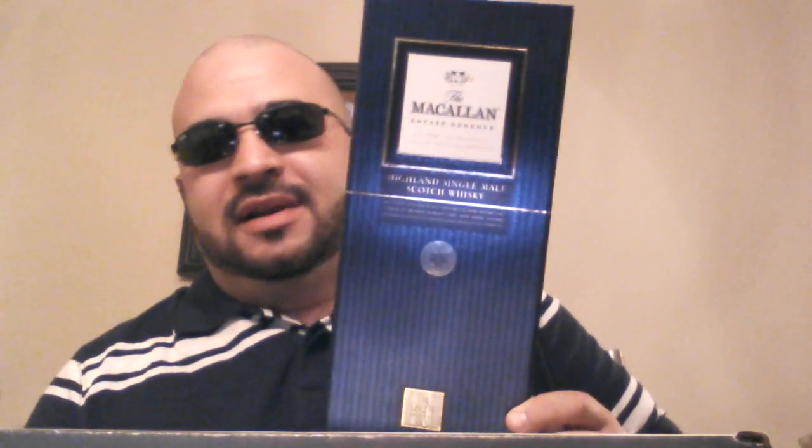So since it was my first time on that one, I found this Macallan. This is the State Reserve. You don't normally find this anywhere. I mean, it's duty free. It's a nice little cardboard box with some history in the back, and of course this is the bottle. It's 700 ml, just like how I usually get them when I order them straight from Scotland, the Macallan.